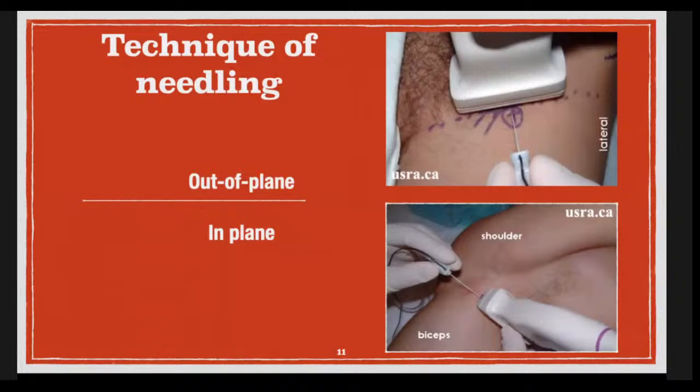The needling technique can be out of plane or in plane. However, visualizing and tracking the needle tip is more difficult in the out of plane technique. I prefer to do the in-plane approach, as we can see the entire needle shaft with its tip, and this offers a greater safety and efficacy.